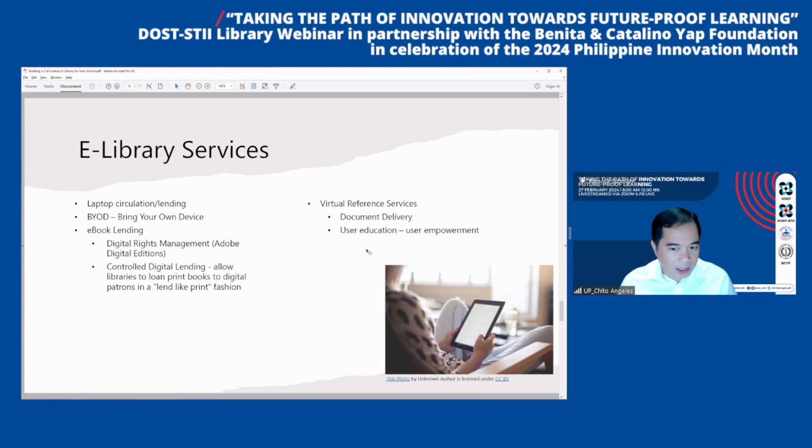Okay. Next is virtual reference services. So your library should also offer virtual reference services. So typically, you accept requests for document delivery. So instead of the users, for instance, accessing specific resources, if they have a preferred subject or specific resource that they can request, then the library personnel can simply scan, for instance, selected or a few pages of a book and then send it via email or through file sharing online. So that is one way that you can provide virtual reference services, document delivery.